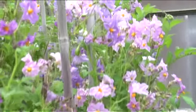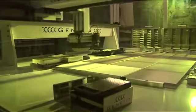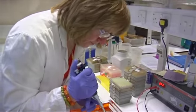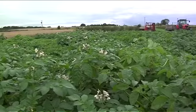Now from loaves to fruit and veg. The Scottish Crop Research Institute in Invergowrie is an internationally recognised centre for research on agricultural plants and the development of new varieties. Thanks to their work here, we can enjoy many of our favourite fruits and vegetables.